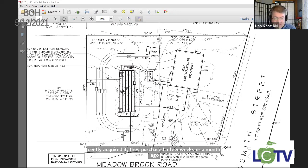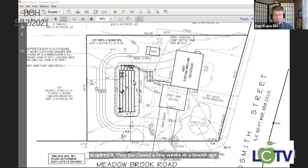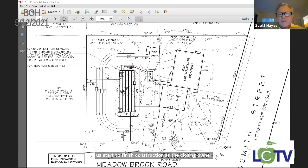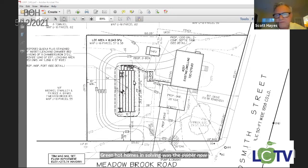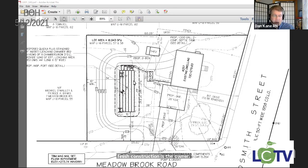Okay, so I'm just looking at the application, and the applicant's name, owner or prospective owner, is showing Start to Finish Construction as the proposed owner. So I just wanted to make sure they're the contractor builder associated with Green Hut Homes. Sawin was the owner. Now Green Hut Homes, which is a subsidiary of Start to Finish Construction, is the owner. Okay, cool. Just wanted to make sure it was clear.